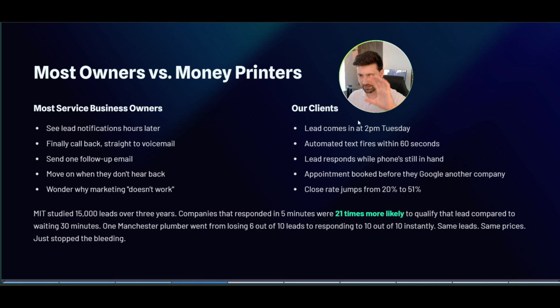And on the flip side, our clients, let's say a lead comes in at 2 p.m. on a Tuesday, an automatic text fires within 60 seconds. The lead responds while the phone is still in their hand. We have a concierge that actually books an appointment straight on the calendar before they've even Googled another company. And with this, like I showed you on the ROIs at the start, the close rates jump from 20 to 51% by doing this.